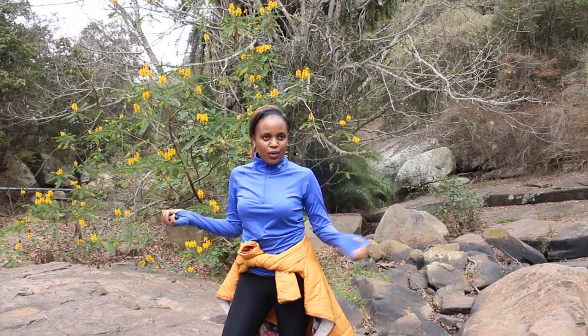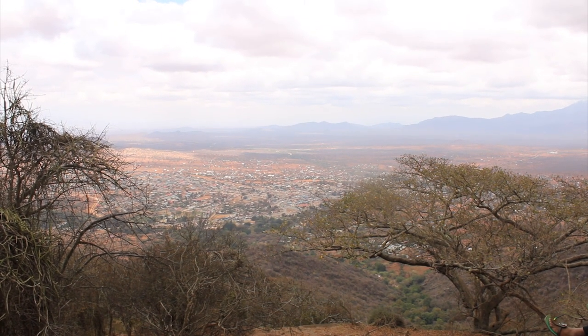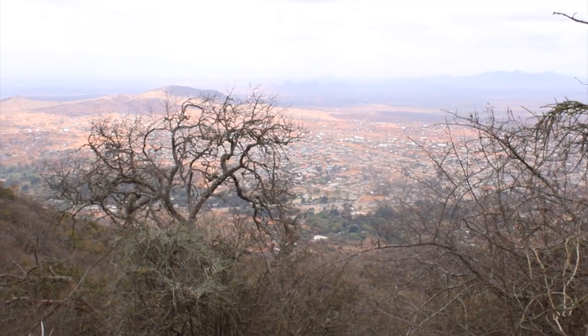Our resting point. This is actually the final place where we were supposed to reach and then descend. Let me just say, this is actually not Namanga Hills. Most people call it Namanga Hills, but we've been told it's called Ol Donyo Orok.